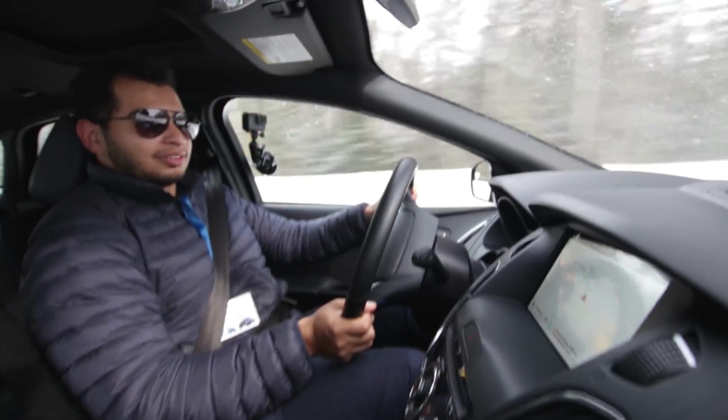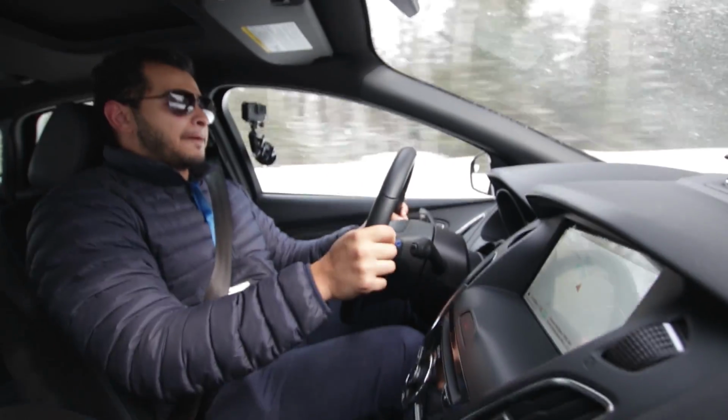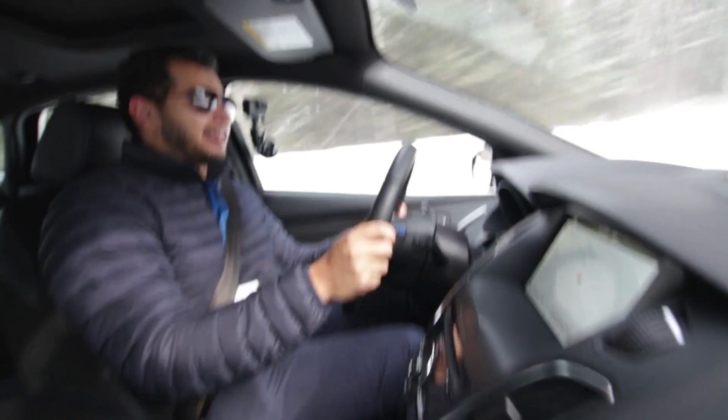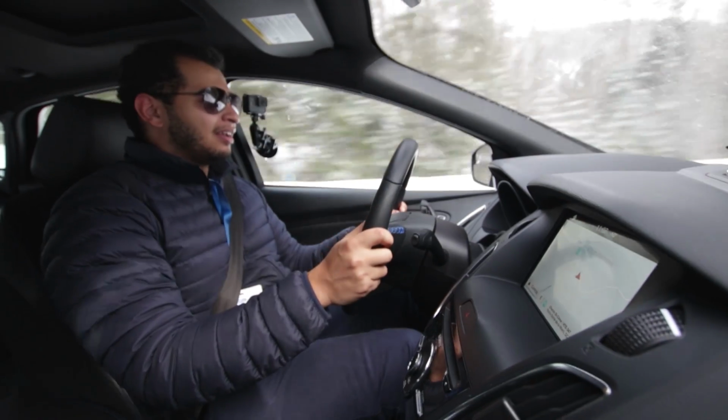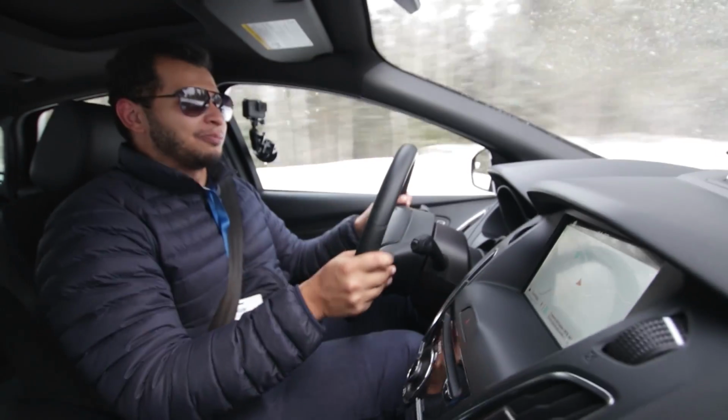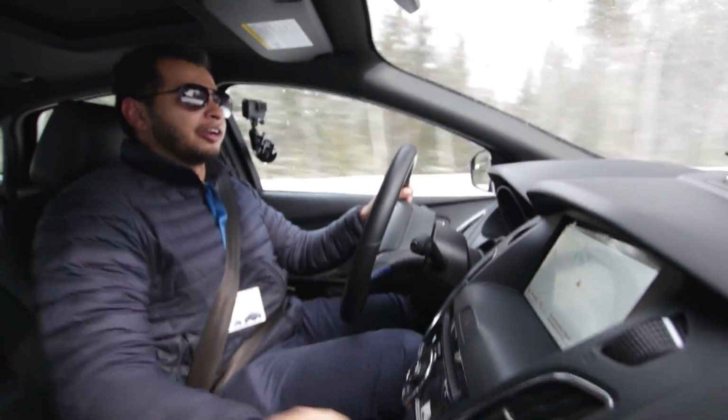So the idea was with this drive, I was supposed to have one of the Ford representatives sit with me, and that didn't turn out like it was supposed to. And I think that's better, because I don't think they would be approving of what I'm doing with their car here.